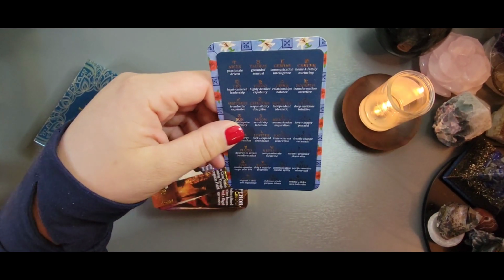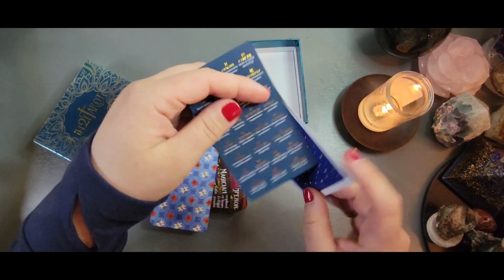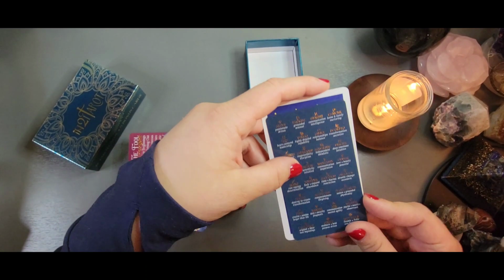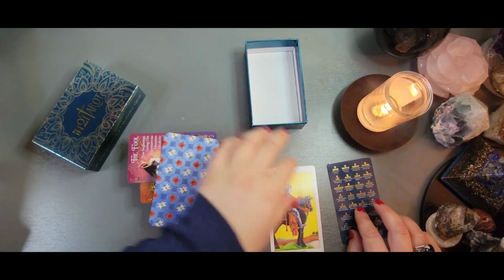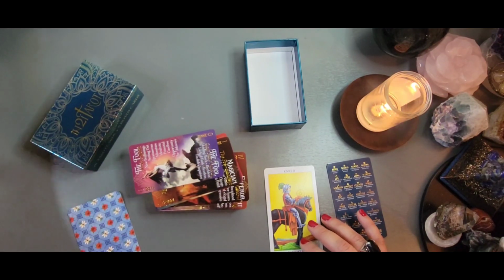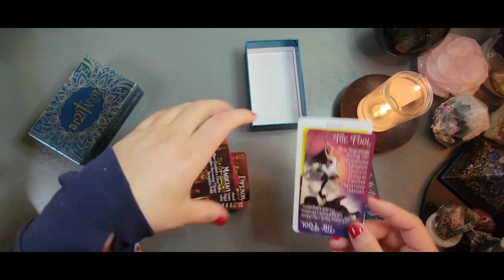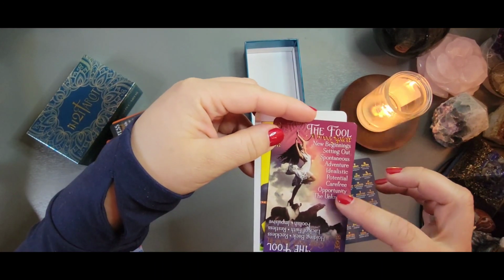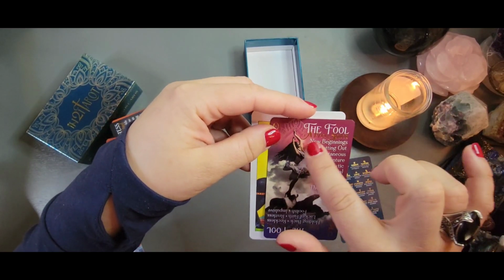A lot of you guys probably have a deck like this, which is your Radiant Tarot. And again, it's slightly smaller. Their cards do tend to be a little bit smaller than the standard size. They have a mini that's not as small, but it is pretty small. So those of you that are into mini decks, they do have an option like this, but it does not have all this extra wording on it. It would just be the full and then free spirit.